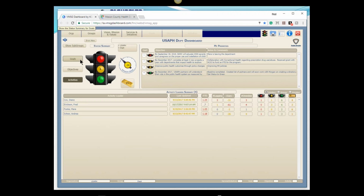So what I'm looking at in this traffic light is either the number of goals, objectives, or activities. In this case, we've selected activities in each status. So that's red, yellow, green, and gold. So we have 15 completed, 11 green moving forward, yellow, caution, 4 of them, and 1 red.